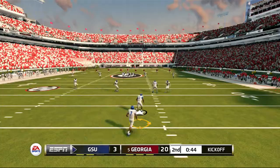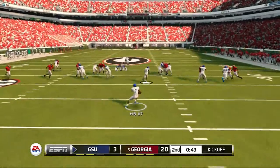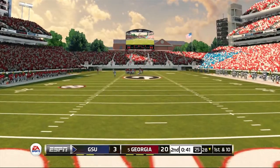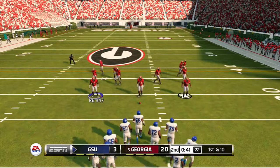He lofts it high in the air. He's tackled at the 28-yard line. Kirk, we've talked a lot about this guy over the last few years. Here he is again, making it look easy. Is he in the offensive huddle? Does he know the snap count?